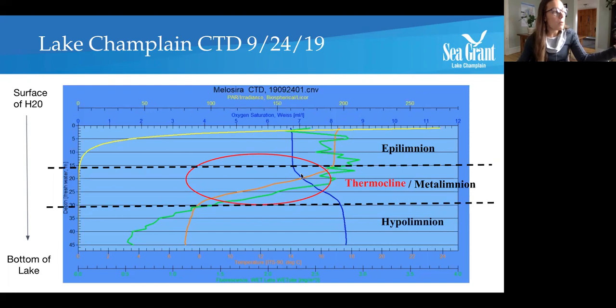But what's important to know about that is that each of those sections actually can't really mix with each other. So usually the top section tends to be really nutrient rich. And then the bottom section tends to be really high in dissolved oxygen. So that's where a lot of cold water fish species are going to want to live throughout the year. And so this graph was taken on 9/24, so September 24th last year.